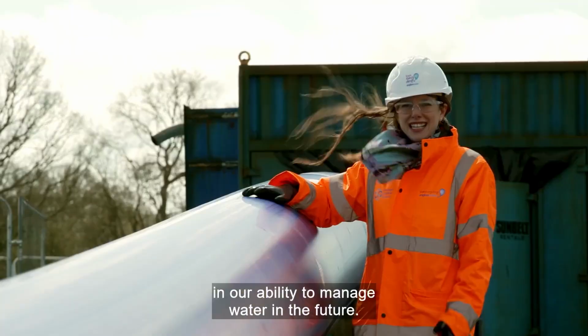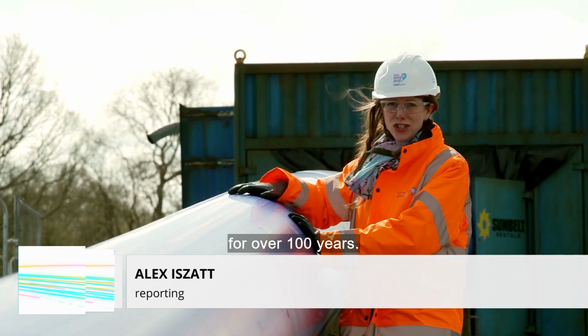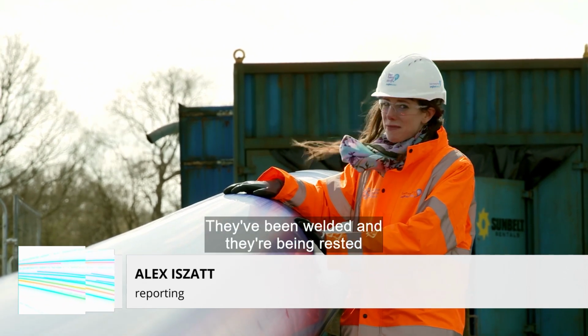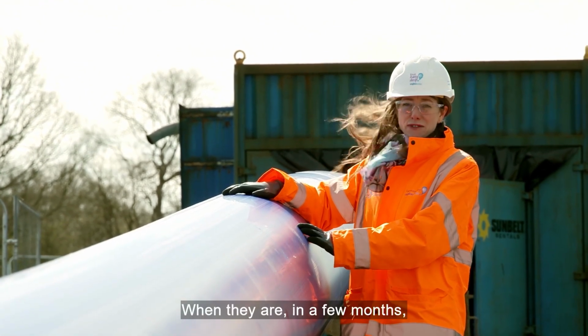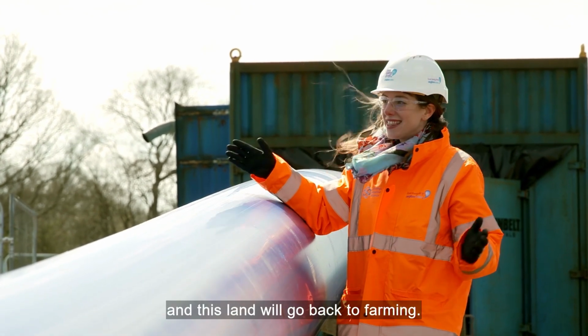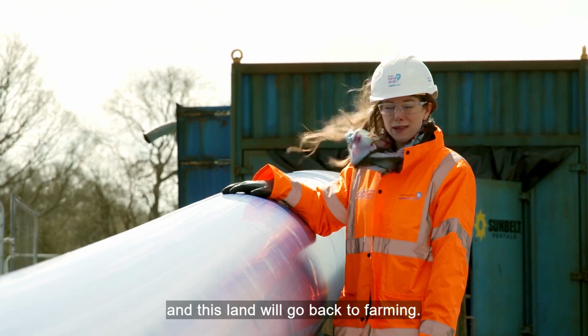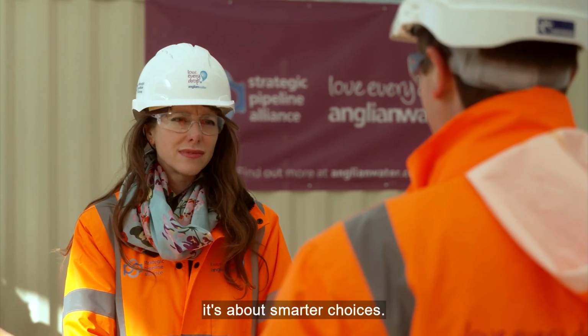in the future. These specially coated pipes will last for over 100 years. They've been welded and they're being rested before going into the ground. When they are, in a few months, there'll be nothing left here apart from a pumping site, and this land will go back to farming. When it comes to how the network will be used, it's about smarter choices.